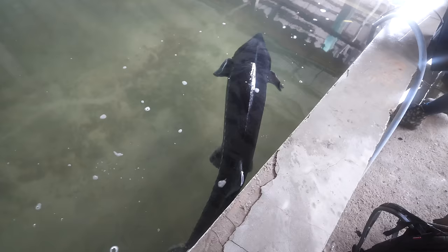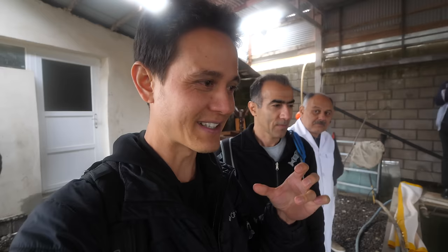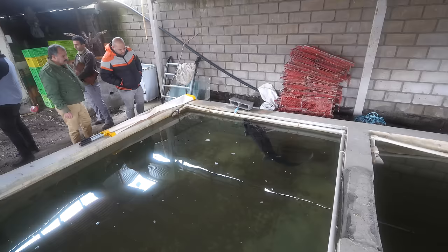I believe that it's a beluga sturgeon. Yes, just a beluga, right? Which is the best. And just getting a first glimpse, this is the sturgeon. That is huge, and it's so graceful. It does look prehistoric, dinosaur looking. It's actually a fish, but it even looks like a shark, and it is also sometimes known as a Caspian shark.